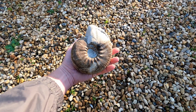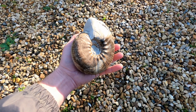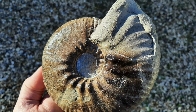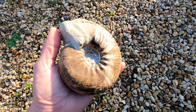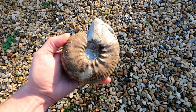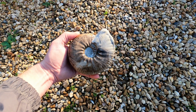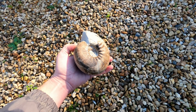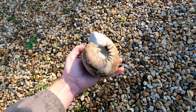So yeah, here's the finished product. I've actually left both centres because I think they're slightly beyond my skill set. I have managed to reveal some of the inner whorl on this side. It's beautifully preserved. So if someone can let me know what species of ammonite this is, that would be great.